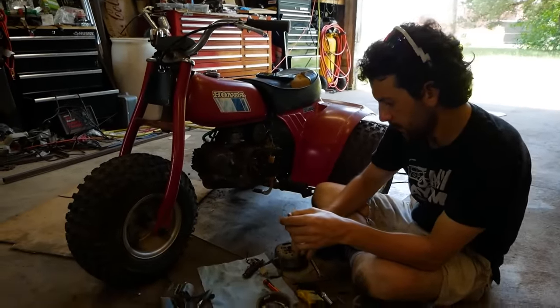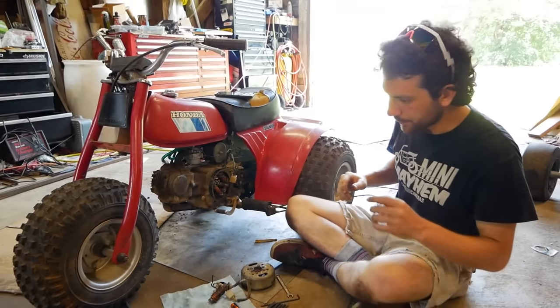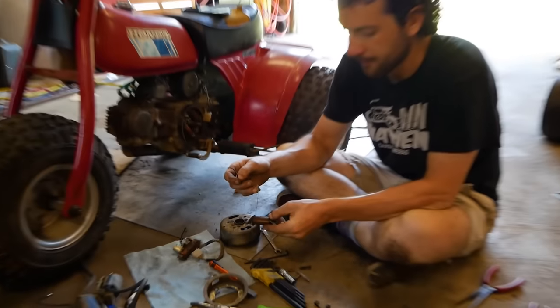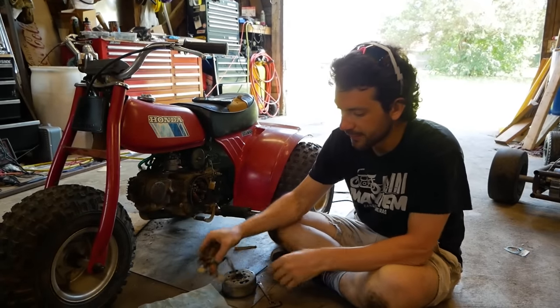I ran into this once before on an old 327. The valve was stuck. It pulled the stud. I cranked it over and it pulled the stud out of the head. I've never seen that happen. Yeah, that was interesting. And the push rod, we'll pull the push rod out to see if it's bent.